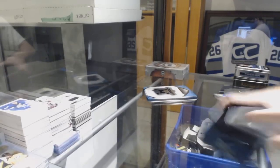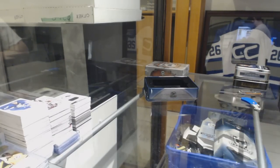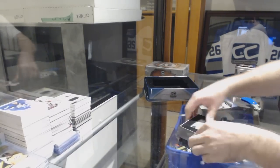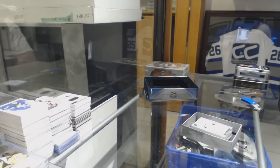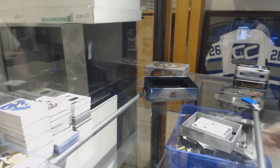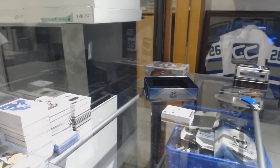Will a Wennberg come out of here now? I don't think so. I don't think there's much Wennberg in 15-16 Cup. Looks like we got something thick in here. Maybe a Brilliance? Not a Brilliance, but we got something cool in here. Don't know what. Six-way booklet. Oh, cool. Maybe Wennberg for the Blue Jackets.